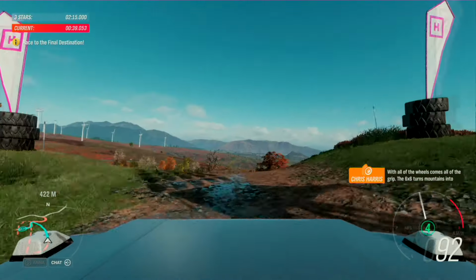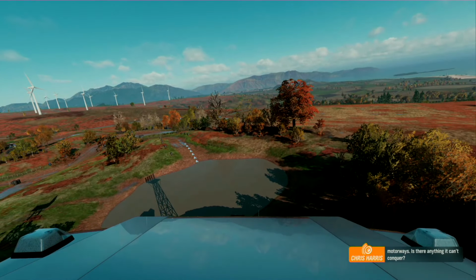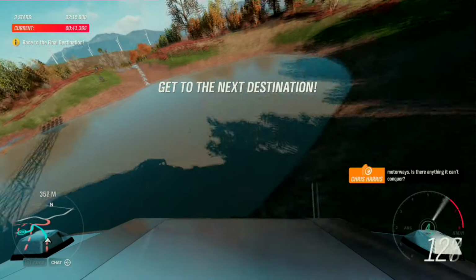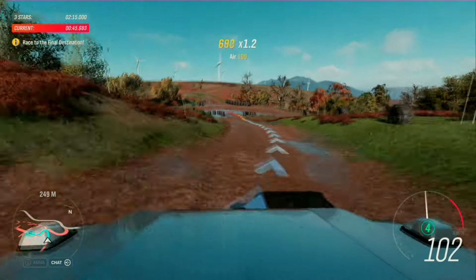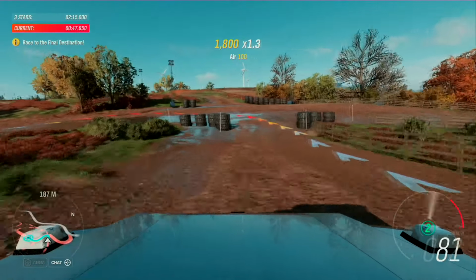With all of the wheels comes all of the grip. The 6x6 turns mountains into motorways. Is there anything it can't conquer? Oh, hell yeah, we're going that way.